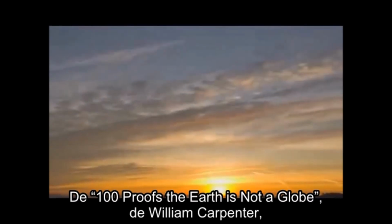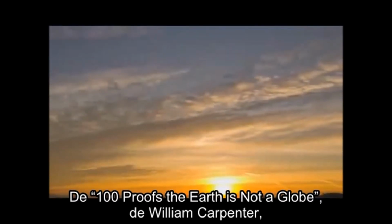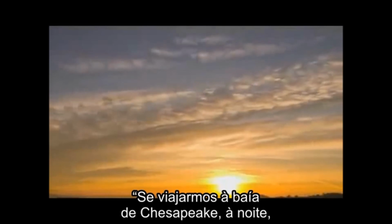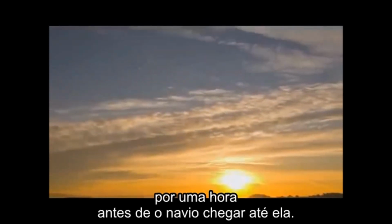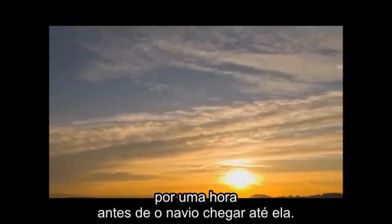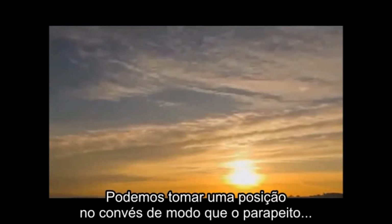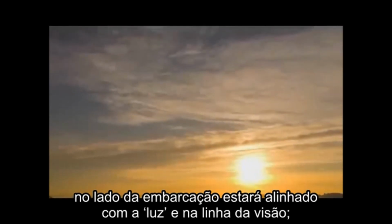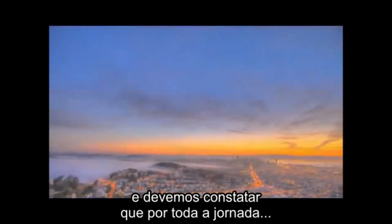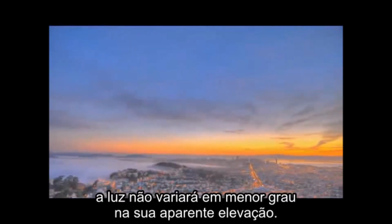96. From 100 Proofs the Earth Is Not a Globe by William Carpenter. If we take a journey down Chesapeake Bay by night, we shall see the light exhibited at Sharp's Island for an hour before the steamer gets to it. We may take up a position on deck so that the rail of the vessel's side will be in a line with the light and in the line of sight, and we shall find that in the whole journey the light won't vary in the slightest degree in its apparent elevation.